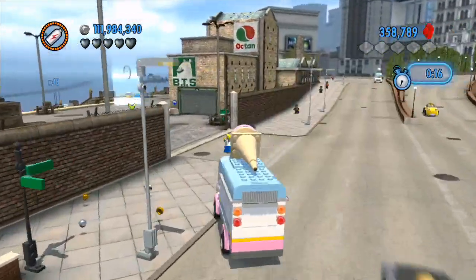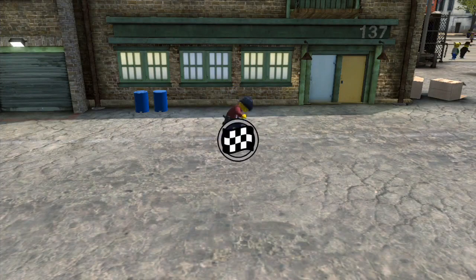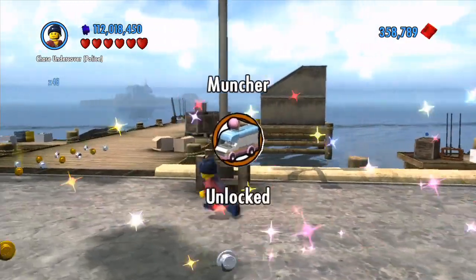This was the 6th time pretty much trying this race. It was ridiculous how often that happened. This ice cream van is the most annoying vehicle for that particular race, but it's done now. It's over, the healing can begin, and we can be back to more fun vehicle challenges.